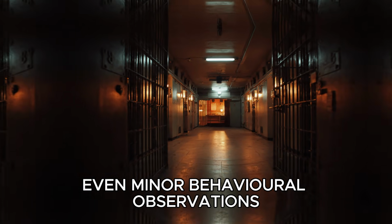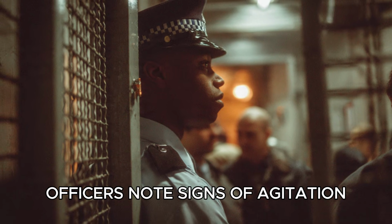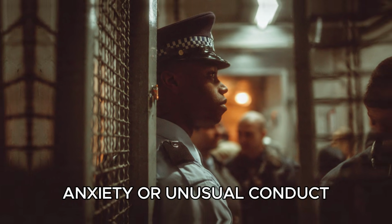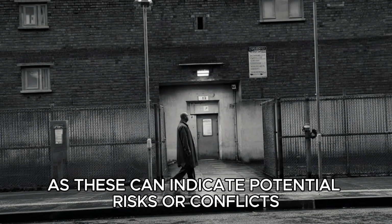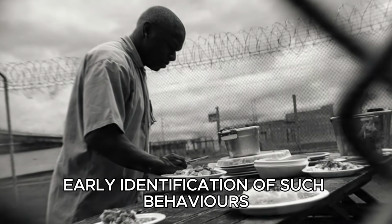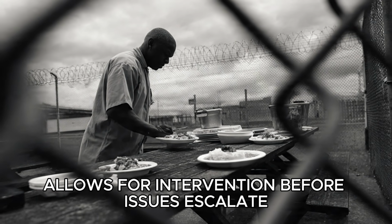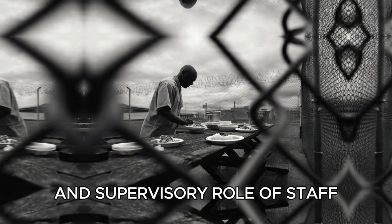Even minor behavioral observations during final lockup are significant. Officers note signs of agitation, anxiety, or unusual conduct, as these can indicate potential risks or conflicts. Early identification of such behaviors allows for intervention before issues escalate, underscoring the preventive and supervisory role of staff within a high-security environment.